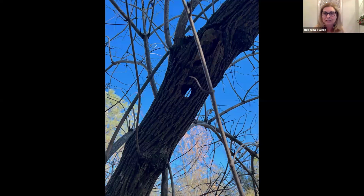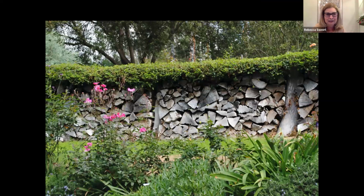The last thing you want to see is a big dead tree right there. But if you can, leave them. This was a wonderful gardener, Lonnie Freymiller in Southern California. She had to cut down many, many years ago when they first bought this property. They had all these trees that needed to be removed. So she created this fence, this wall, out of the tree logs. And there's so many little critters that make their nests in that wall. It's a really beautiful thing she did.